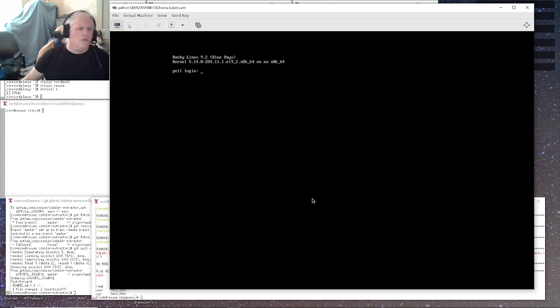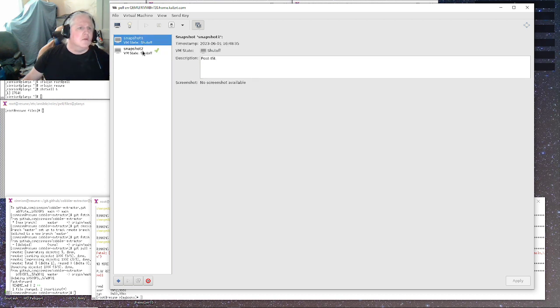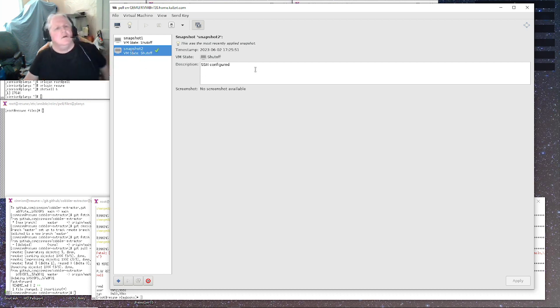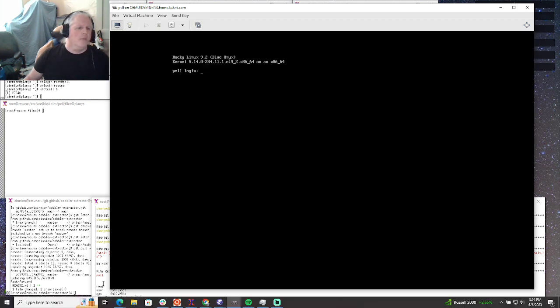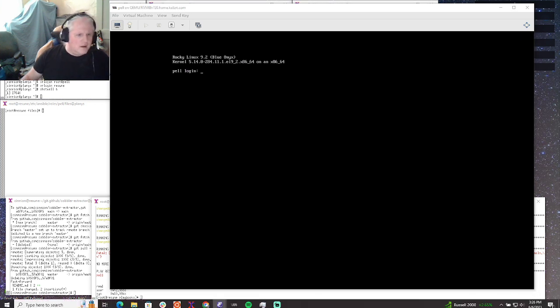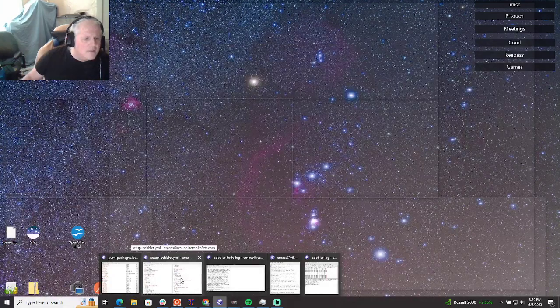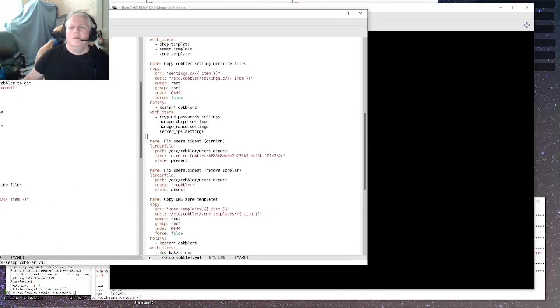So here we are. We're going to leave that up, and I'm going to switch over to Ansible here in a second. Notice here I've got 2 snapshots. We got a post initial system load snapshot, and here we've got the SSH configured. So we can have this machine available to the network. And what I've done is I've developed a playbook that enables me to do additional customization. And that is here.